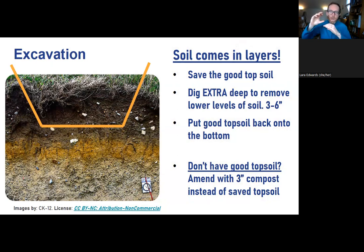So the thing to watch out for when you're digging a rain garden, and you can see it here, is that if we just dig down our 3 to 6 inches and throw that soil away, oftentimes we've actually removed our good soil and we're planting in the junky subsoil below. And so it's really good to actually dig out the topsoil, set it aside, save it, and then dig a little deeper. Dig out the subsoil. That's the subsoil is what you're going to get rid of, and then pile your topsoil back into the garden. So that way you've got good soil on the bottom of your rain garden.